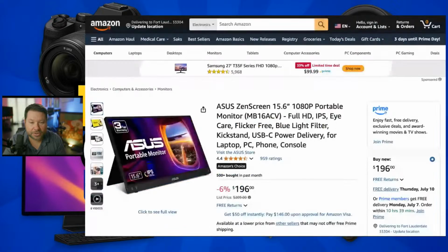So first, let's talk about this first monitor, which is probably going to be the best deal, especially if you're a laptop user. And this is going to be the Asus ZenScreen. It's only a 1080p screen, but it's nice and it's small. It's 15.6 inches. The screen quality is pretty decent. I've messed with one before.